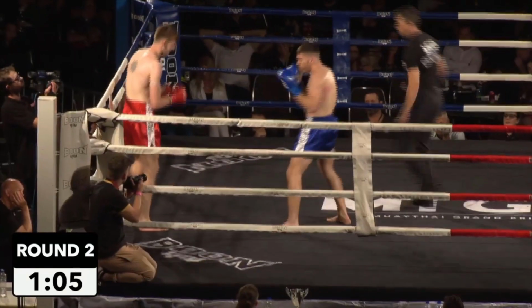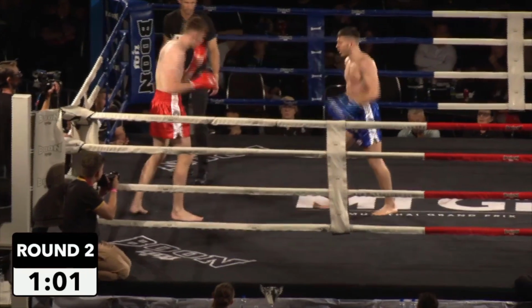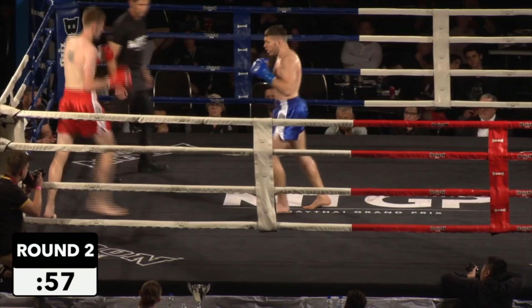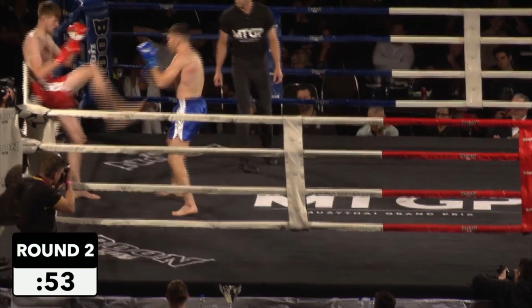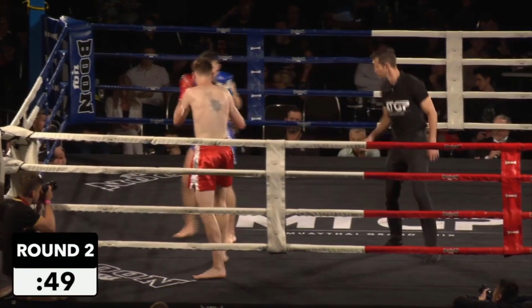Nice flurry of punches there by Chris Watt. Yeah, Chris doesn't look too fazed by anything George is landing, but I think George is just a little cleaner and a little bit more in control at the moment. He's looked comfortable from the opening bell. I think Chris Watt is starting to get comfortable in his comfort zone.